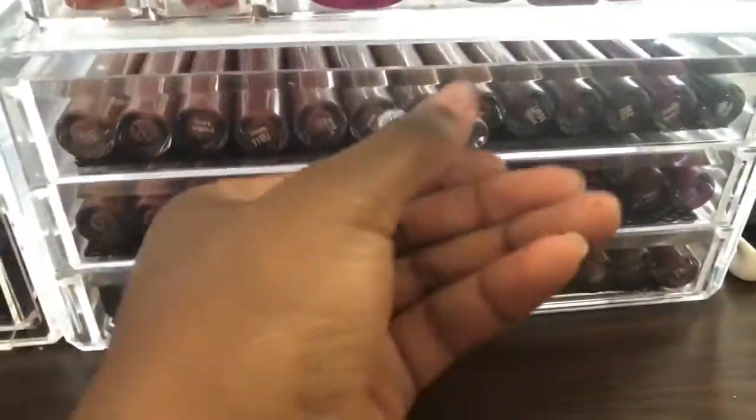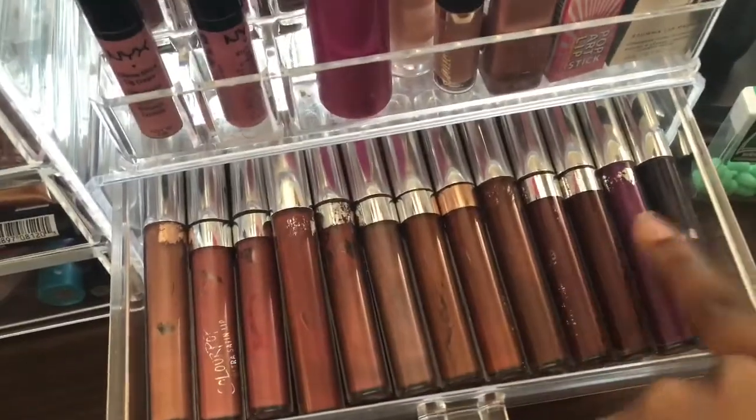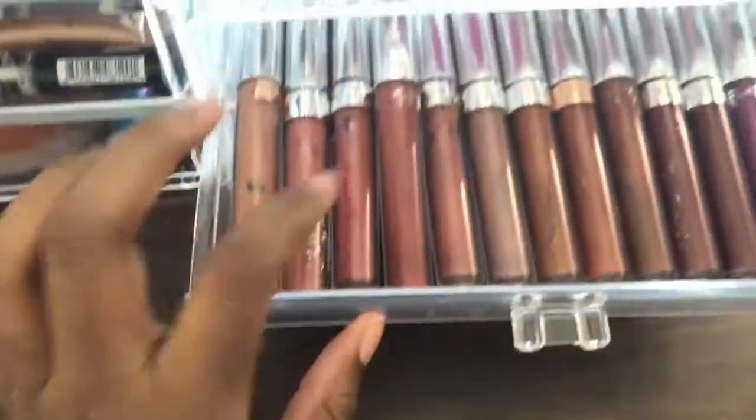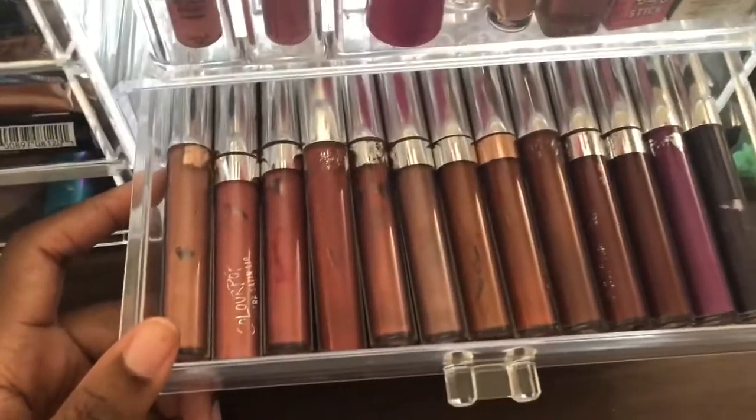And then in these drawers are my lipsticks. I have all ColourPops, and I try to arrange them. So these up here are neutrals, browns, and then it goes to purples.